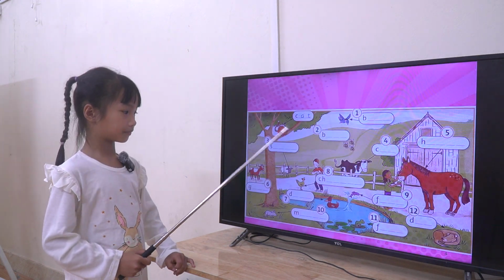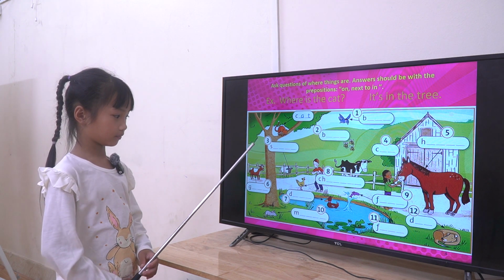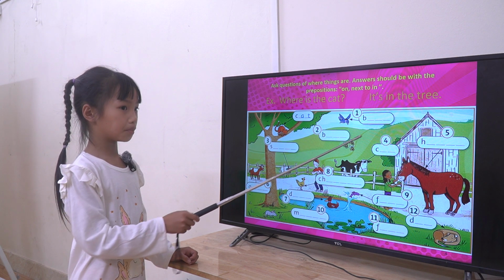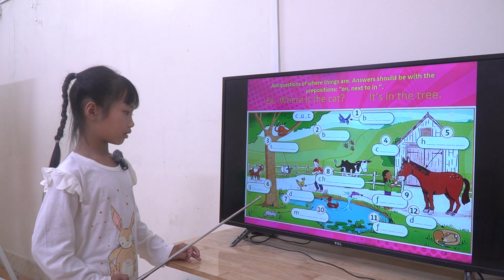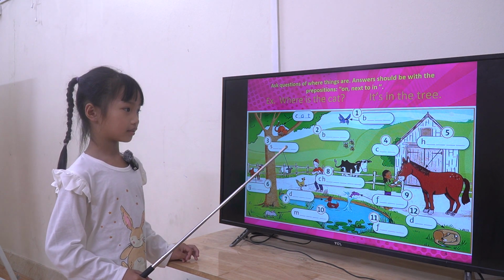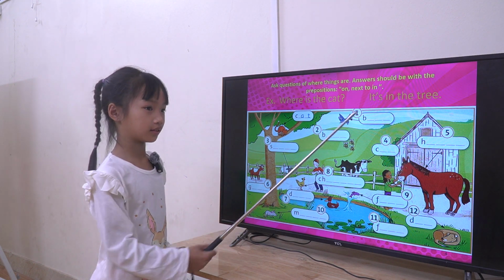Next one, Cherry. Let's look at the picture and tell me. Do you know what animal is number one? Number one is bird. It's a bird, okay. What animal is number four? Number four is cow. It's a cow, okay. What animal is number five? Number five is horse. It's a horse.